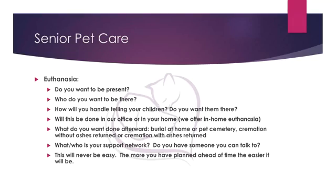So the other question that you have to ask is, what do you want done afterwards? Do you want burial at home or at a pet cemetery? And then cremation service, do you want with ashes returned or without ashes returned? These are all very personal decisions, and there's no right or wrong answer.